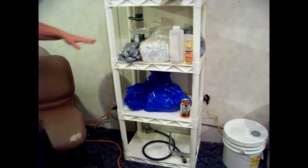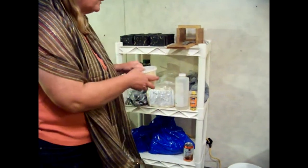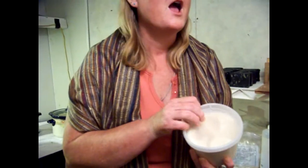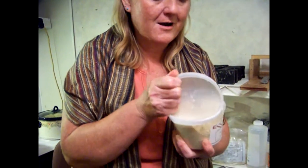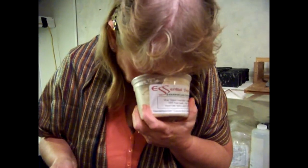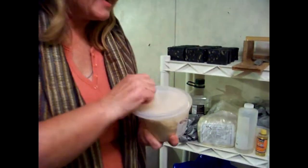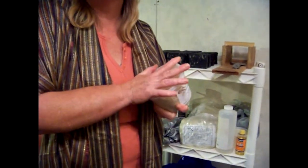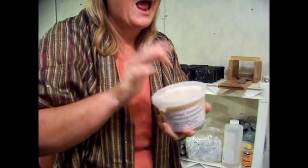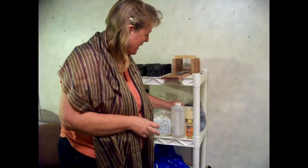And then I got all my super fatting stuff here, along with my new coconut oil and cocoa butter. And oh my God, it's like smelling fudge. You just want to take a bite. It's awesome. And I can't wait to make my goat's milk soap with whole house cocoa, and I'm going to super fat it with only this. It's going to be so awesome.